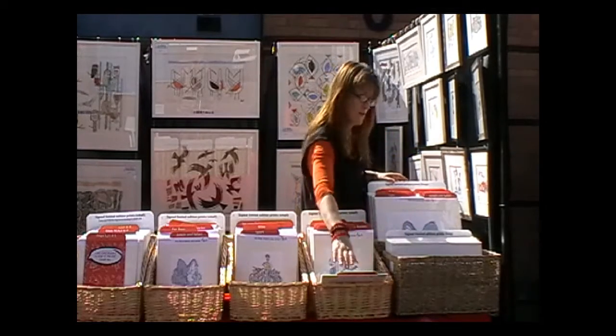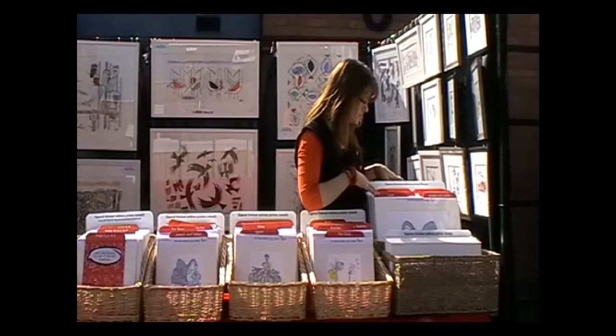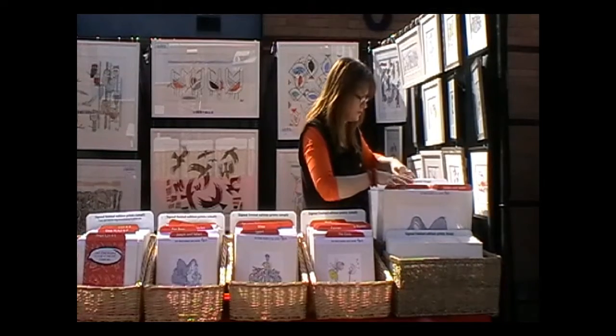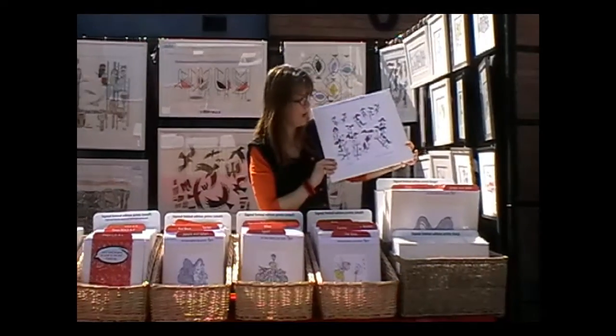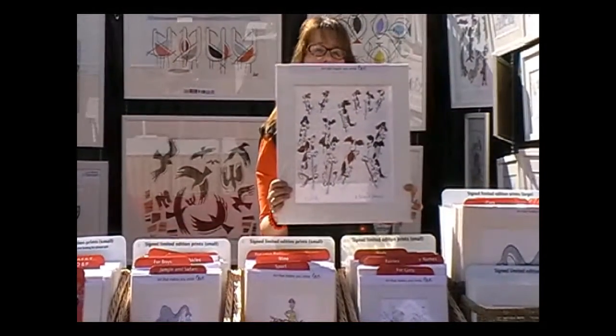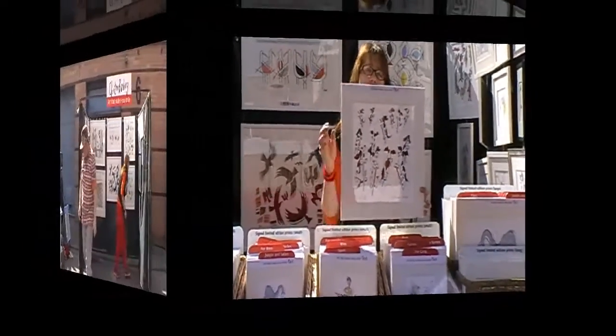And then we have the largest size print, and again, we have many different subjects on those. And in these ones, he's done some new dog ones. This one's called A Bounce of Springers. Lots of springers on their pogo sticks. Really happy print, that one.